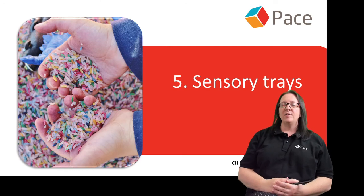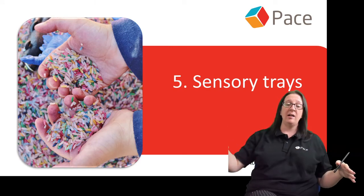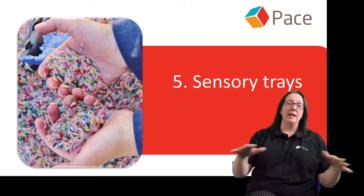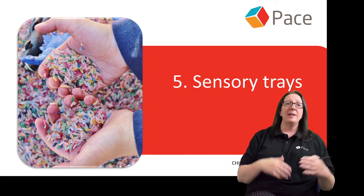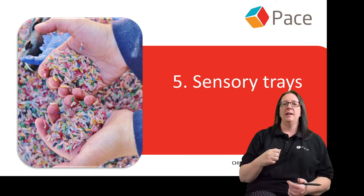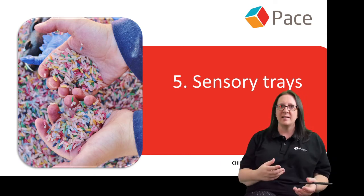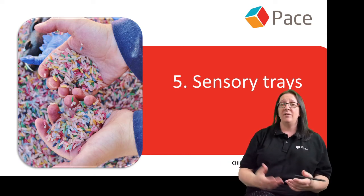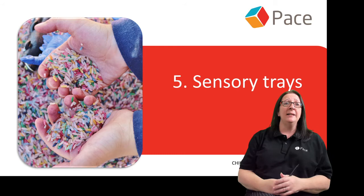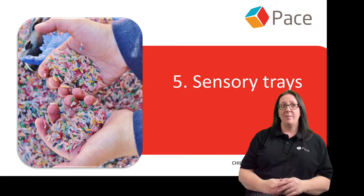One thing that a lot of children love is a sensory tray. So you might want to put that on their high chair tray or at a table. They're great ways to explore, again, scooping, transferring different textures like rice, pasta, lentils, sand if you're feeling really brave, things like jelly. They're all great ways of developing their fine motor skills.